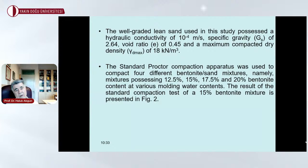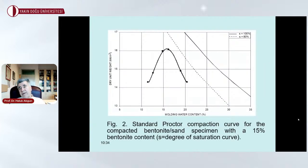So the sand component, the well-graded sand component used in this study, possessed a hydraulic conductivity of 10 to the minus 4 meters per second, specific gravity of 2.64, void ratio of 0.45, and a maximum compacted dry density of 18 kilonewtons per cubic meter. And for the initial testing part, we tested 4 kinds of compositions. They possessed 12.5, 15, 17.5, and 20% bentonite at various molding water contents. The result of the standard compaction test of one of our tests for the 15% bentonite sand mixture is given by this figure 2. And we have dry unit weight versus molding water content. The optimum moisture content was about 16%, and the maximum dry unit weight was about 16 kilonewtons per cubic meter.